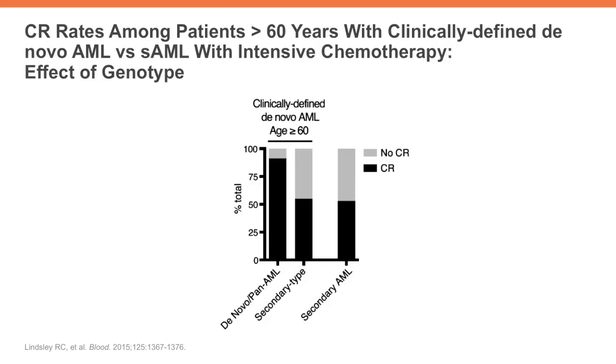The CR rates among patients over the age of 60 with clinically defined de novo AML versus secondary AML are shown here in this slide. Patients with clinically defined de novo AML over 60 who had a secondary type AML by genotype had a worse or lower chance of achieving a complete remission compared to patients with clinically defined de novo AML and without a secondary type genotype or p53 genotype. And in fact, the patients with clinically defined de novo AML with the secondary type genotype had the same rate of remission as those with clinically defined secondary AML patients treated on the clinical trial.